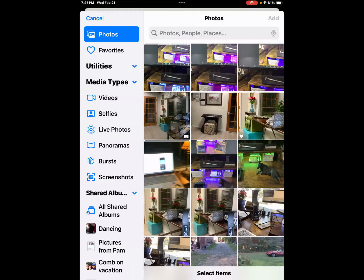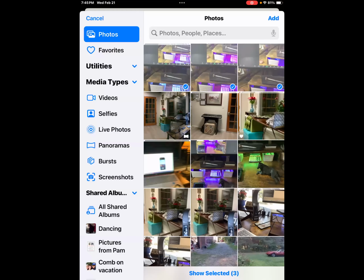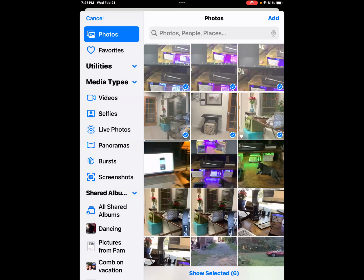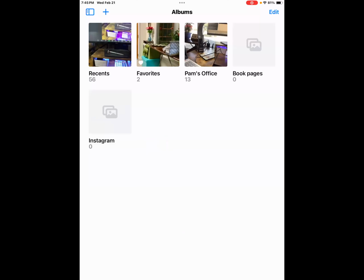Okay, now that I've done that, it's offering me all of my pictures here. I can go through and select them to be added. If I'm not really sure what it looks like because the picture's small, you can press and hold and it'll make it a little bigger for you. Oh yeah, that one I like. So this is all the pictures from my office tonight. There you go. Now that I've picked all the pictures that I want in my album, I can select add. And now you'll see I have a Pam's Office.